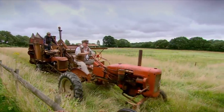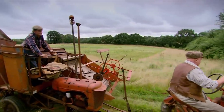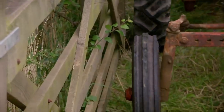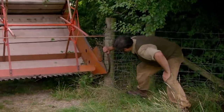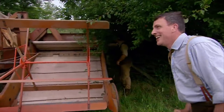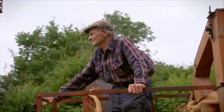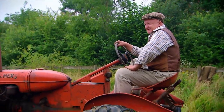At the farm, the crop is ready to cut. The wartime combined harvester has arrived. It's gonna be tight. We are talking about half an inch there. But you are through. You are through. My word. The Allis Chalmers All Crop 60 was manufactured throughout the 1940s. Its owner was local farmer Lou Hazel.